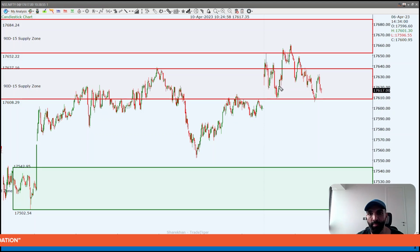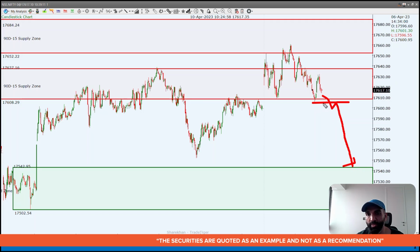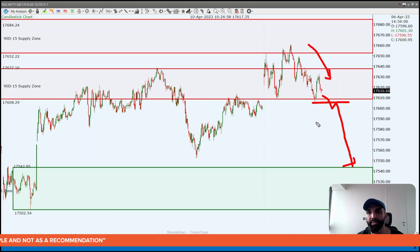And if the market does play out, we are seeing a nice formation over here. So in case the price does remove this low here, then we might retest this low and then we might even move down further towards this demand. So it seems like the profit margin on the shorts is in our favor right now, but let us see how this short actually plays out.